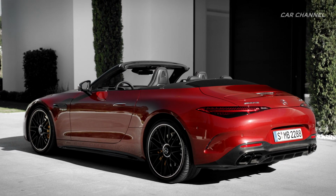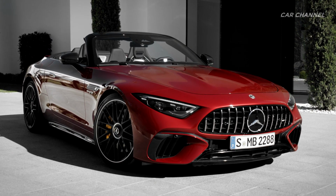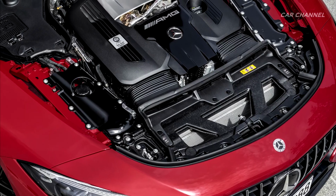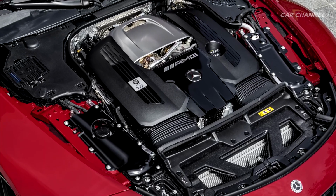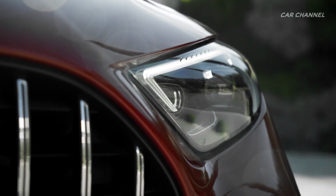The engines are assembled purely by hand at the company's site in Affalterbach according to the one-man, one-engine principle. In the top model AMG SL 63 4MATIC Plus, the engine develops 585 horsepower and provides a maximum torque of 800 Nm over a wide rev range from 2,500 to 4,500 revolutions per minute.